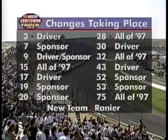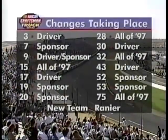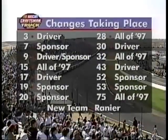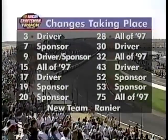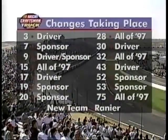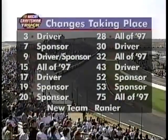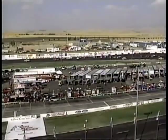Harry Ranier with a new team, so a lot of talk there. Toby Porter, his name is mentioned with Harry Ranier. There'll also be about 5, 6, maybe 7 new, totally brand new Craftsman Truck Series teams. So lots going on. It's kind of nice for you, I mean, in your situation now, not being involved in a silly season in Winston Cup.